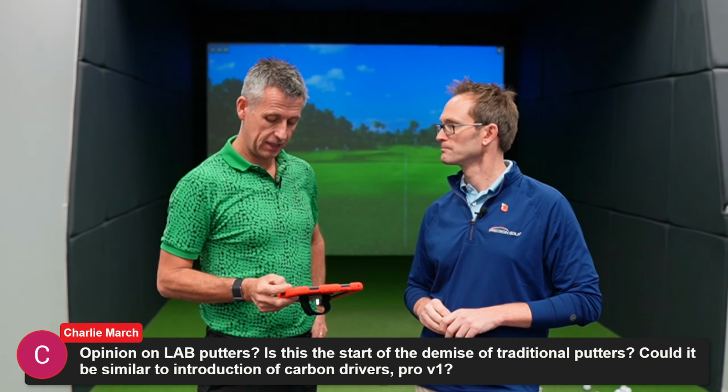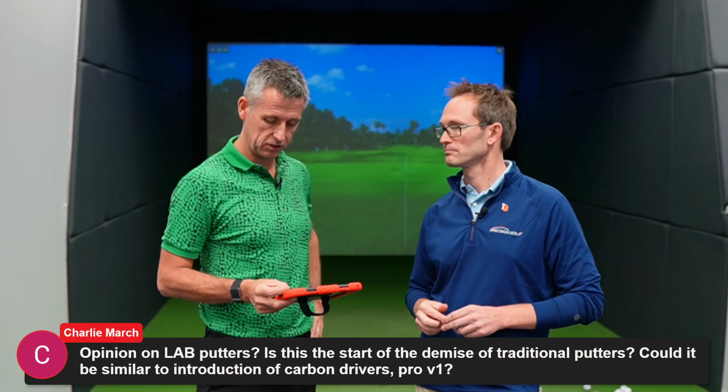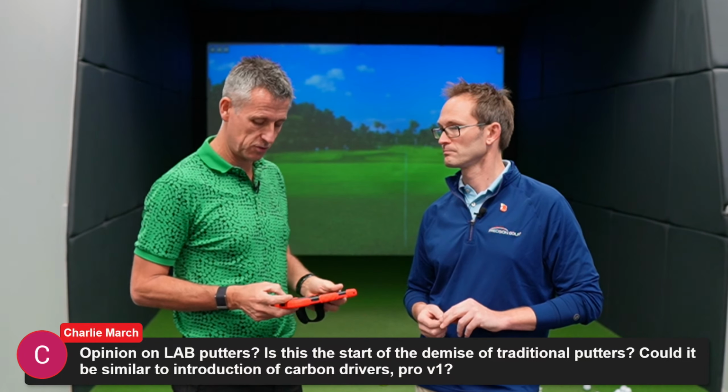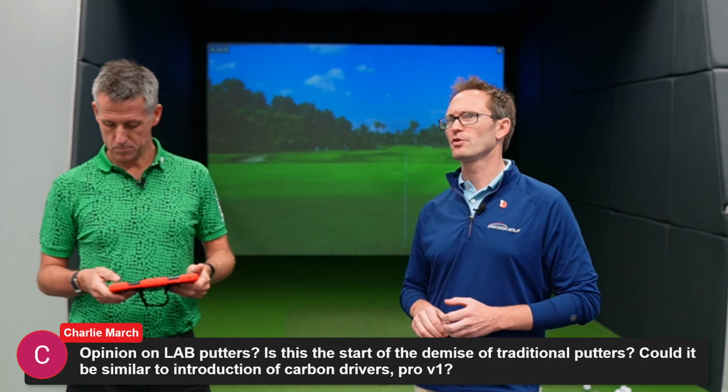Charlie March: Opinion on LAB putters. Is this part of the demise of traditional putters? Could it be similar to the introduction of carbon drivers, the Pro V1? No, it's not, because it's not a cure.